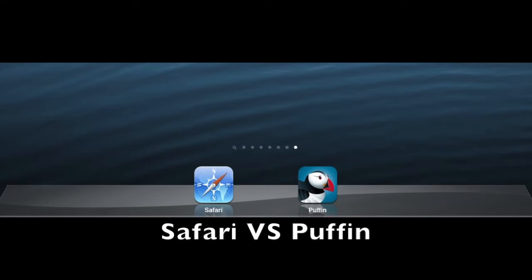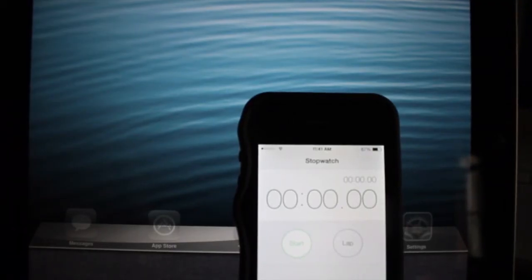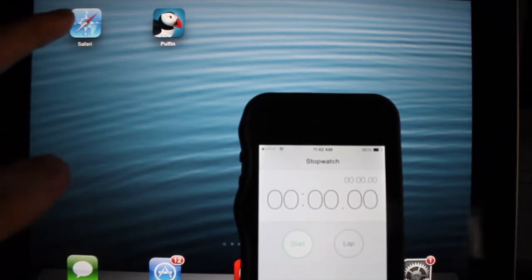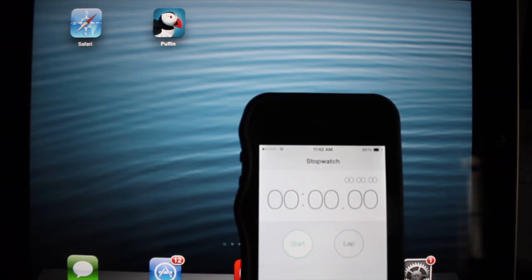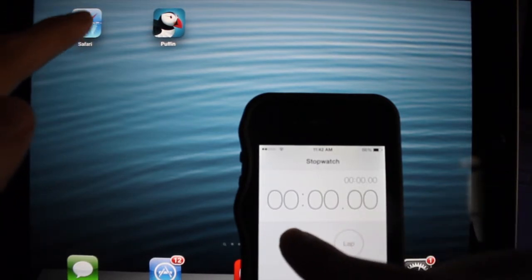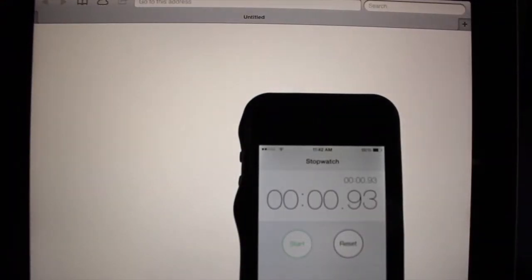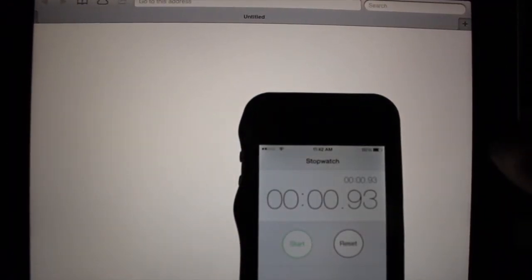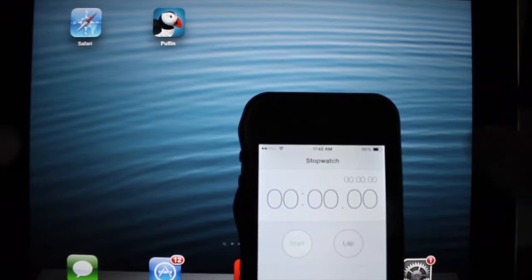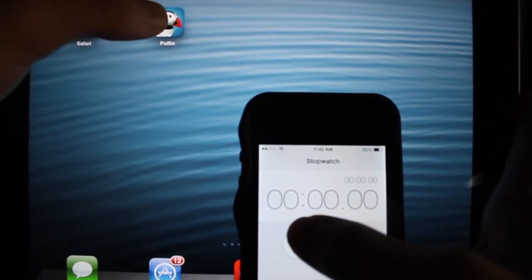First off, we are going to do a speed test. As you guys can see, there are no open applications right now, and I'm just going to do a speed test of opening these two applications up. I'm going to first do Safari, and I have my stopwatch right here, so it's not 100% accurate. It'll work for this video. I'm just going to try to tap on these at the exact same time, and it was less than a second, and Safari automatically opened it up, and you could just start typing in your URL. Now we're just going to try Puffin, and we are going to see how fast that one opens up. So we are just going to do it.